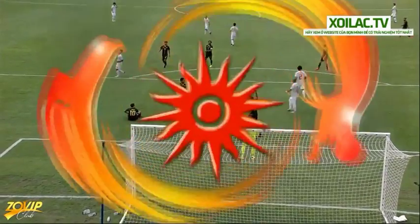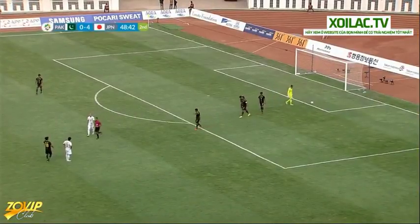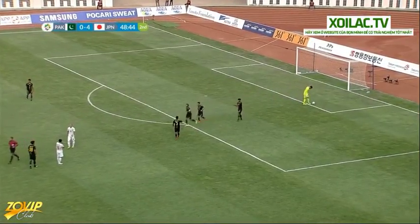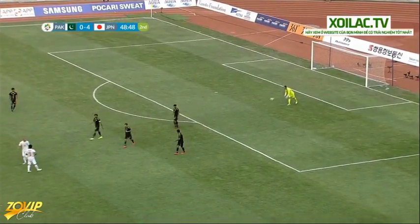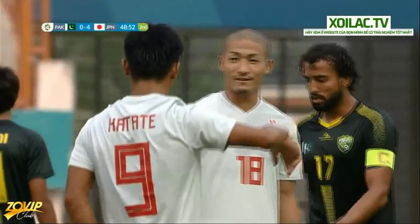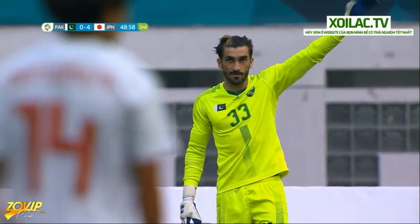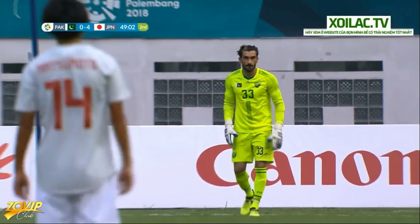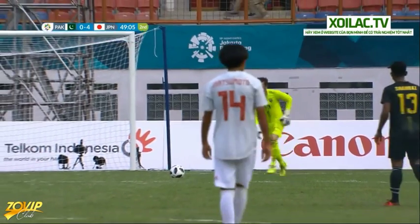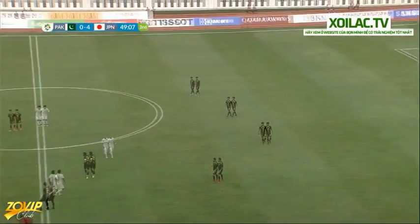Endo on that left-hand side, Naganuma on the right-hand side. There'll be acres of space out there. Someone who can stay narrow and conserve the 18-yard box. Got a big job on his hands, Jose Antonio Nogueira. Just a handful of teams below Pakistan in the world rankings. They're 201st in the world.